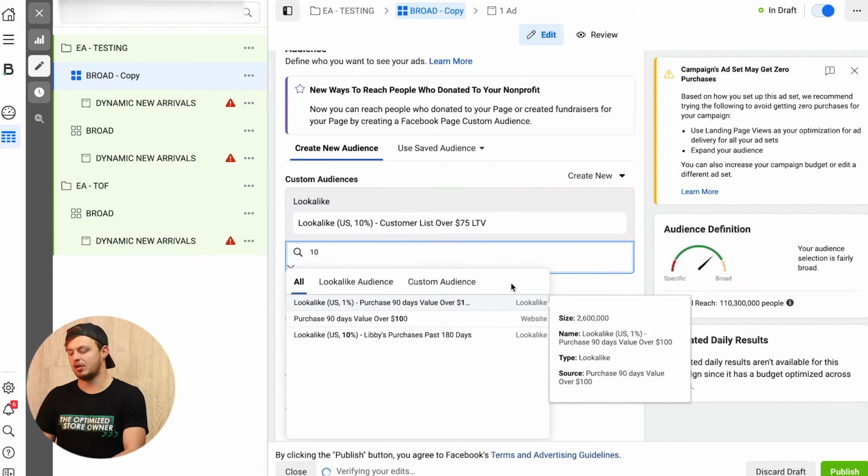customer list of $75. Now the trick here is that you want the customer list to be more than 1,000 if you have it, and you want it to be about $5 to $10 more than your average order value. So if it's for them a $70 or $60 average order value, which it is, we moved it up to $75, and that is now the goal. We want the higher purchasing, quality audience here.